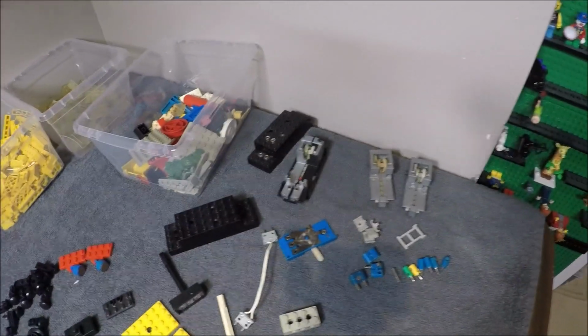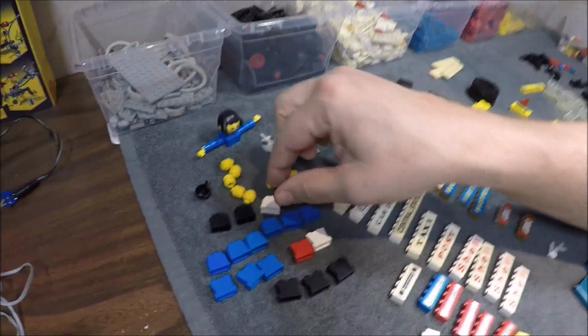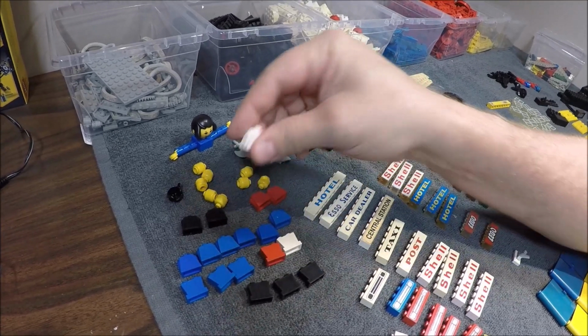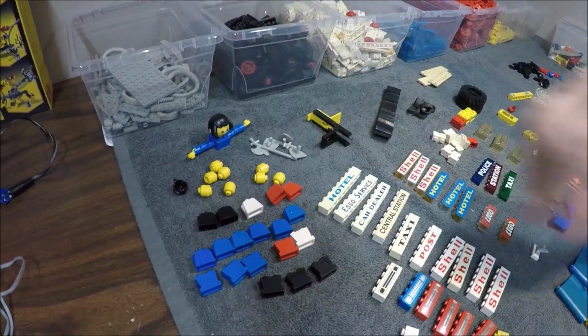But so we got the gray, black, white, blue, red, yellow, which coincidentally is the logo I also grew up with as a kid. The trans clear, the busted pieces, the electric motors, 4.5 volt, and all the pieces that I wanted to talk about. Starting with these, of course, the minifigs that are not minifigs, the non-movable minifigs, but the blank heads and whatever.